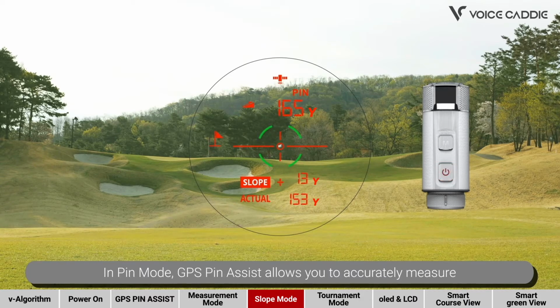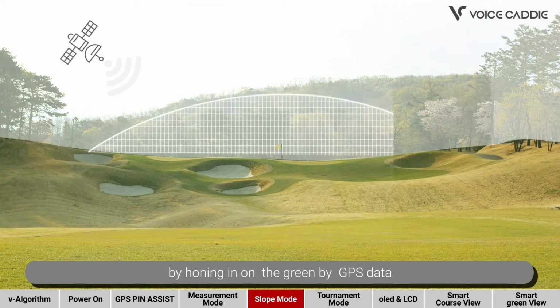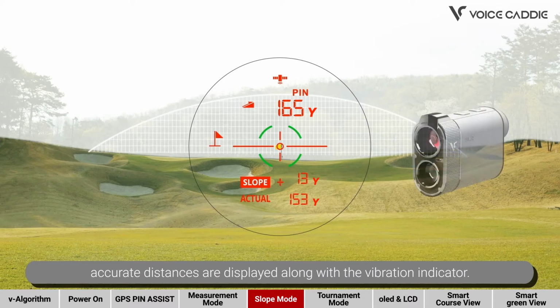In pin mode, GPS pin assist allows you to accurately measure only the pins on the green, by honing in on the green by GPS data while filtering out the background. Once the pin is captured, accurate distances are displayed along with a vibration indicator.